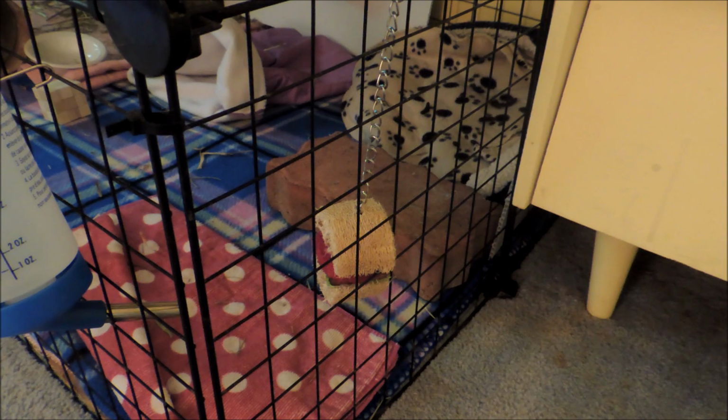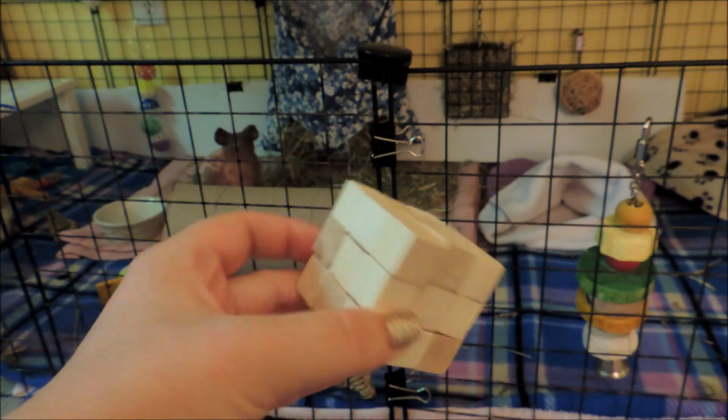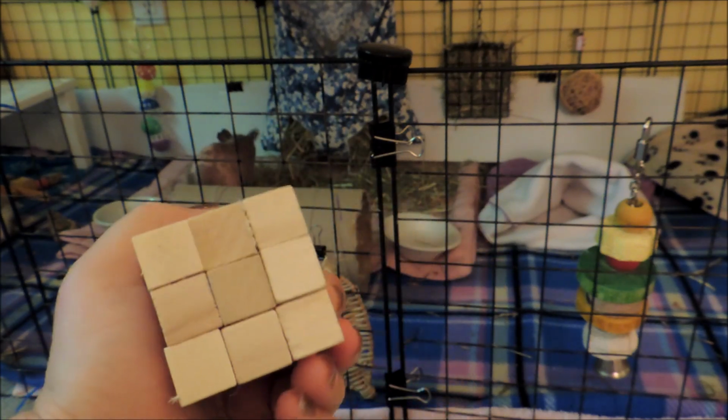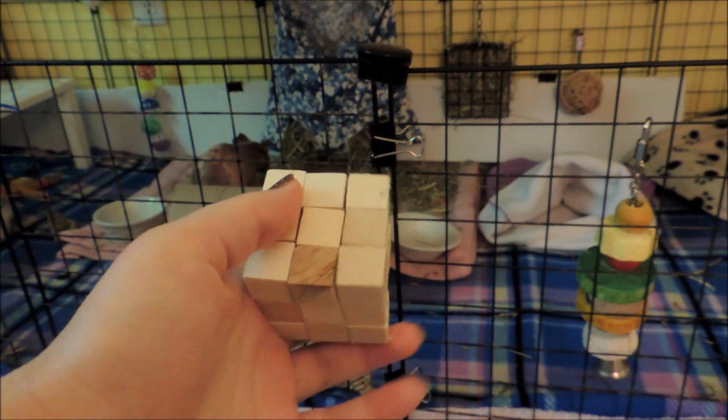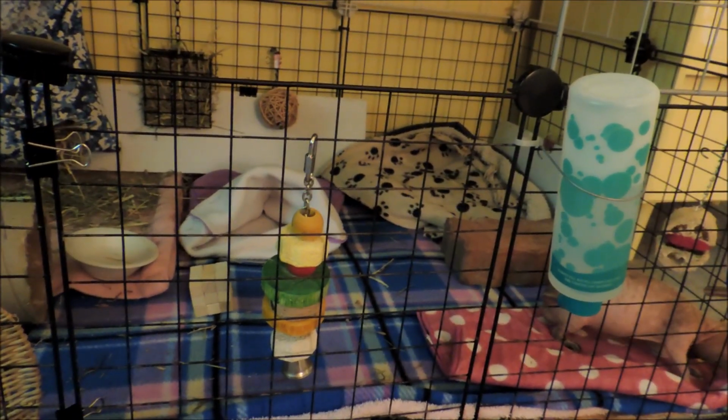So I have this hamburger hanging chew, a willow or tea tree wreath, a vine heart chew, and another random hanging chew. The boys also have this chew, which I actually made from these little blocks. It kind of looks like a Rubik's Cube. And that is basically what the boys' cage is looking like for this week.